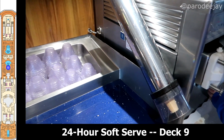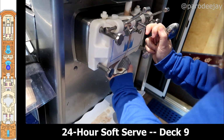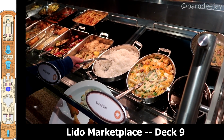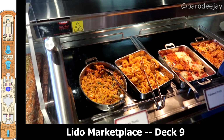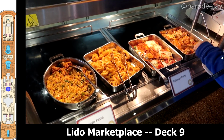And anyway, they also have the 24-hour soft serve machines. Of course, soft serve ice cream and pizza being the two things that you can always get 24 hours on Carnival. Moving to the main Lido Marketplace area, this is where you will find your buffet lines. They usually have continental breakfast, or full breakfast buffets too, and lunch and dinner buffets.